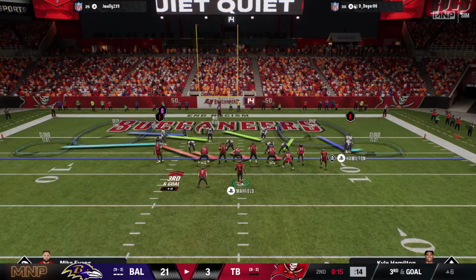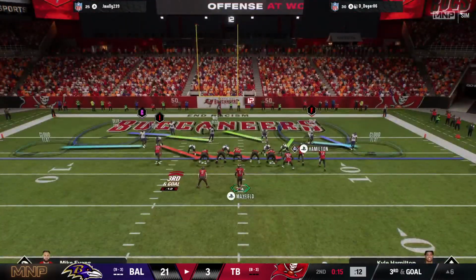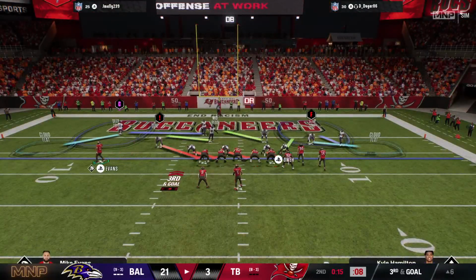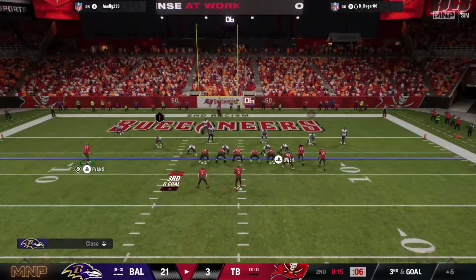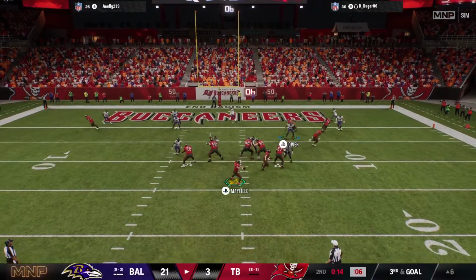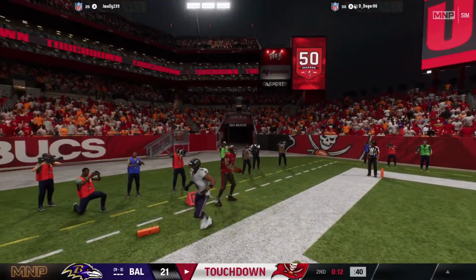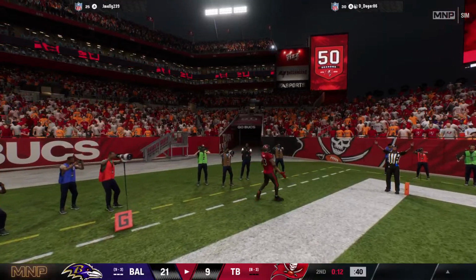Bringing in a 5th DB, 3rd and goal. Mayfield now from the gun. And they're going to take this to the end zone for a Tampa Bay touchdown.